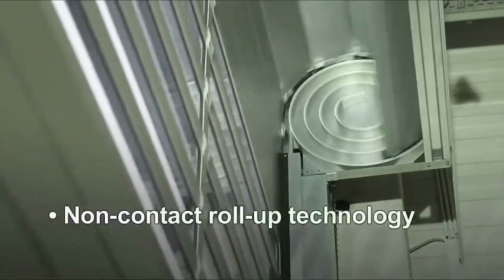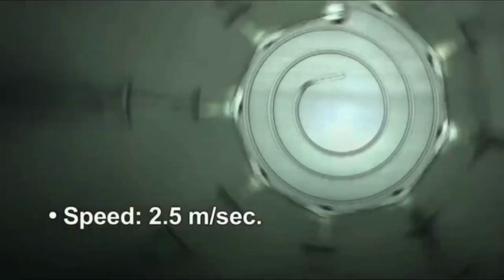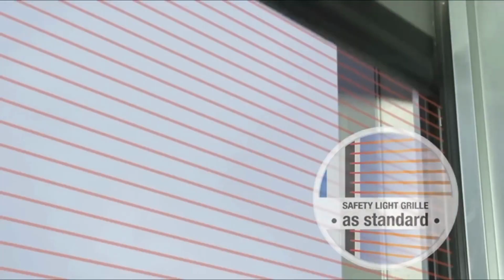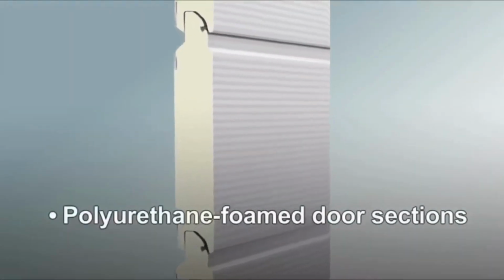The non-contact roll-up technology offers a speed of 2.5 meters per second. At the same time, the sections are pulled into the spiral support bracket without wear. The integrated light grille increases the door's safety. The polyurethane foam door sections ensure excellent thermal insulation values.